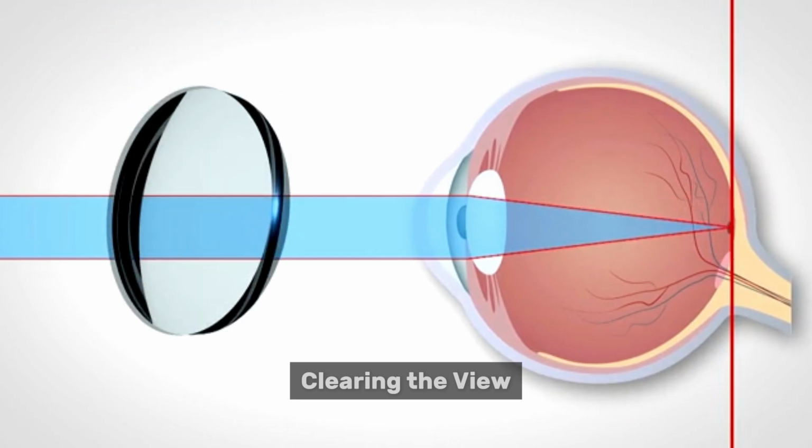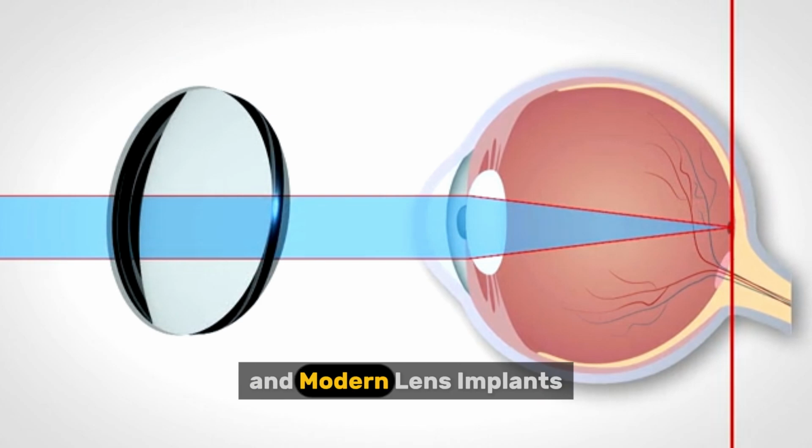Clearing the view: understanding cataracts, surgical solutions, and modern lens implants.